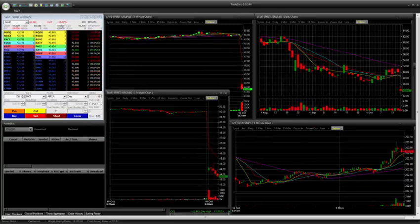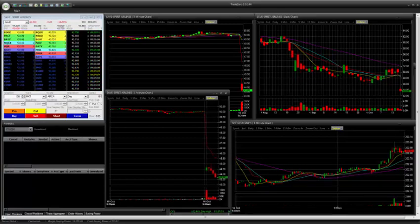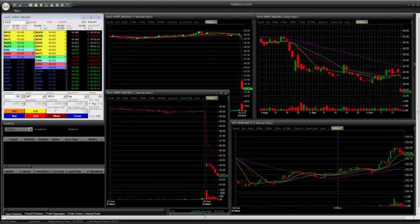Got my eye on Twitter right now. It doing a fade. TWTR. Just broke your 1 minute VWAP. Your multi day is right underneath there, 2978. If it breaks 2978, then you've got a chance of a reversal. So keep an eye on Twitter. Again, I'm not a huge fan of shorting Twitter anymore, but it's setting up.